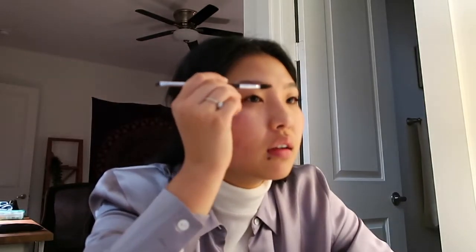And then I've been drawing a line on the bottom on each side, like that, and then I flick it up to kind of blend it up a little bit. And then I go in with the back and I blend it all out again. Last but not least, Glossier Boy Brow. I do think that the soap definitely helps keep them in place. And that's the end of my brow routine.